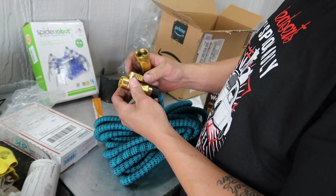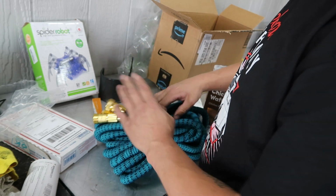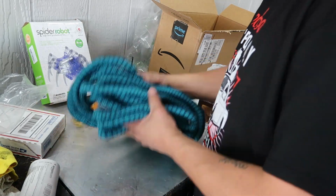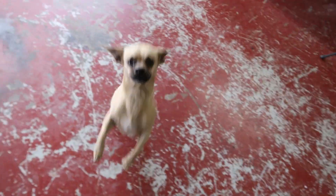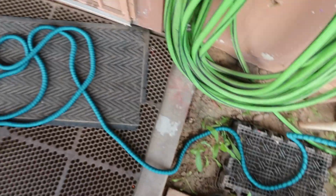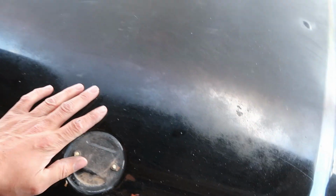Wow. Look at this fancy thing. Got a little on and off valve built into it. That's what's up. Hell, I needed a box, but may as well put the hose to use right now too. You want another one? Oh, he got it. Well, it's definitely not leaking. As for the box, I just needed something to prop the hood up.